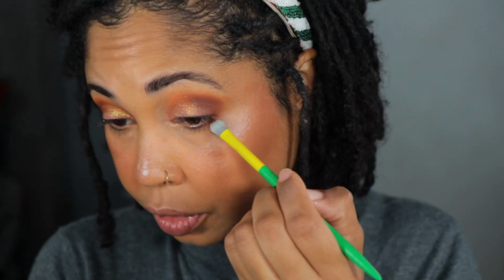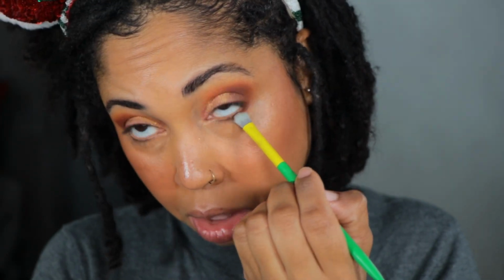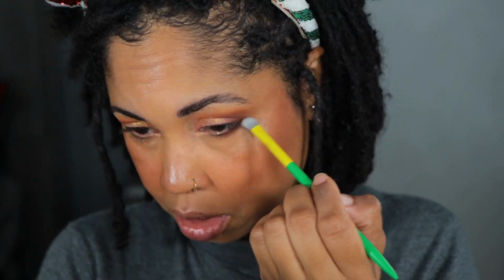I'm happy with this look. And I think I'm just gonna go with the orange again. Maybe let's take a little bit of the brown first on the outer corner. And then we'll go into the orange. All right, that looks really good for the under eye.